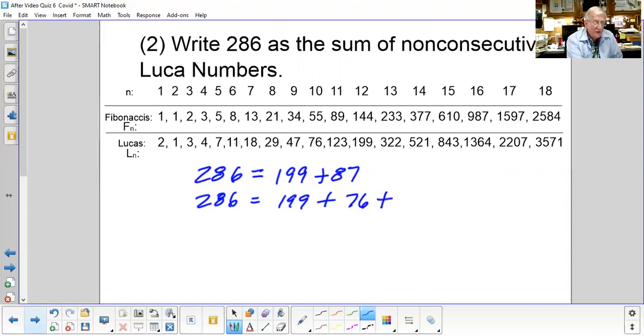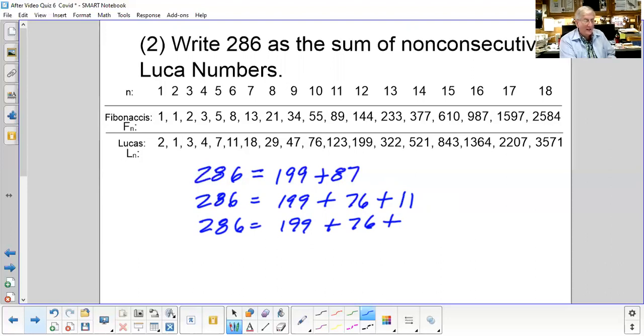All right. How much do I miss 87 by? It looks like it's 11. All right. 11 and 76 is 87. If 11 is a Lucas number, I am finished. 11 is not a Lucas number, so I'm not finished. So I go back. 286 equals 199 plus 76 plus, what's the closest Lucas number to 11 that's smaller? All right. Well, wait a minute. Hold on. 11 is a Lucas number. I was looking at the Fibonacci table, wasn't I? So guess what? I was done in the step before, wasn't I? Okay. Don't make the mistake I just made of going to the wrong table. So it's 199 plus 76 plus 11.